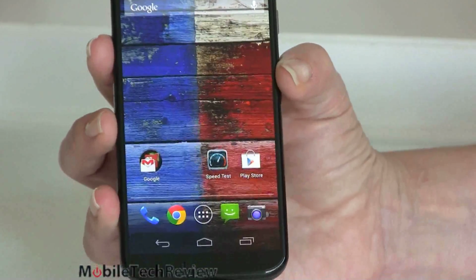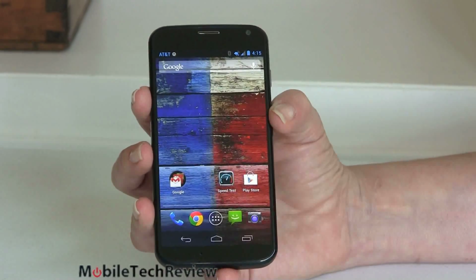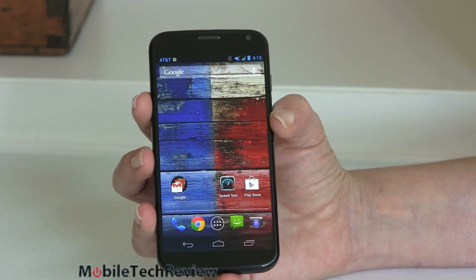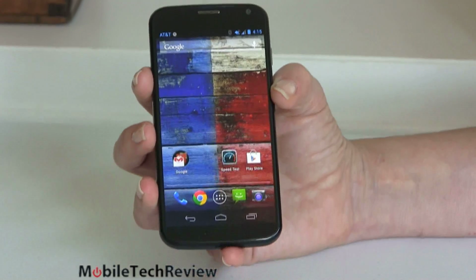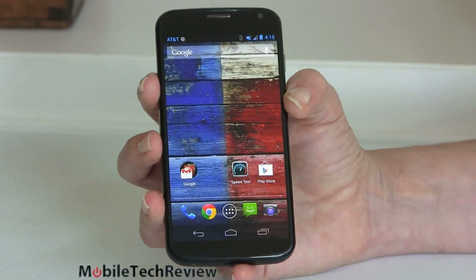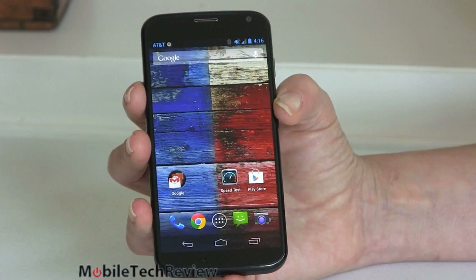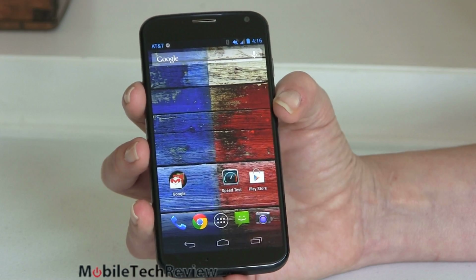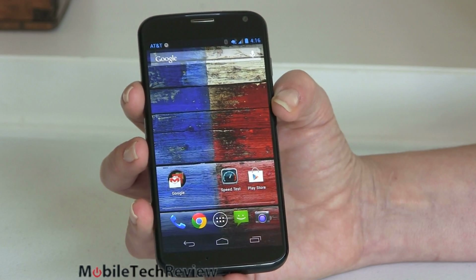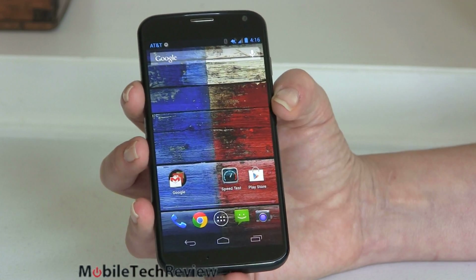This is a 16 gig model, and it has about 12 gigs free out of the box. Again, there is a 32 gig model for those of you who need more storage, and Google says there will be a developer edition also, which should be unlocked, and will have 32 gigs of storage. We don't know what the price is going to be on that guy yet. Inside you have dual band Wi-Fi. We have Miracast for wireless display, Bluetooth 4.0 LE plus EDR, GPS inside, as well as NFC.